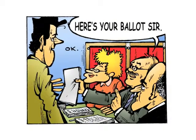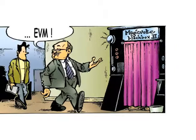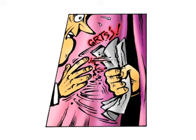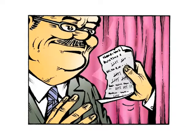Imagine going to the polls and being given a ballot. After filling it out, you are shown a brand new electronic voting machine that consists of a large box with a curtain. There is a man behind the curtain, and when you approach, he snatches your ballot. He then shreds it into pieces and tells you you have voted. When the polls close and counting time comes, the man behind the curtain hands over a piece of paper on which he has kept an honest count, or so he claims. Electronic voting machines are no more trustworthy than a stranger behind a curtain.